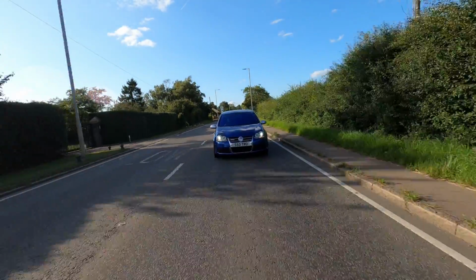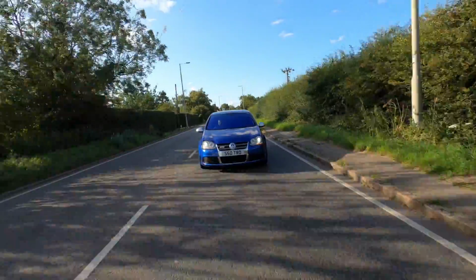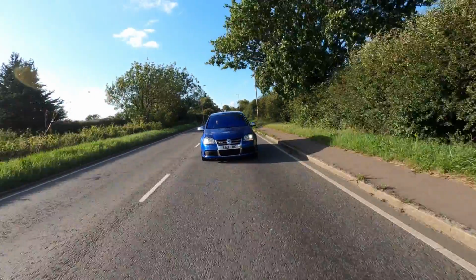Right, we're now in the Mark 5. Alex is behind the wheel. Alex, what are your thoughts so far? First impressions, I think just a lot more refined, a lot more modern feeling. Yeah, I feel like I'm sitting in a Phaeton right now, isn't it? Yeah, compared to the Mark 4, it's just like a luxury car. The leather seats are so much more comfortable. They're like sofas, isn't it?